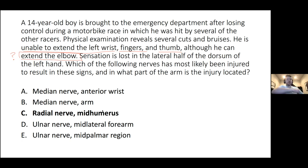Radial nerve mid-humerus. Now, if you think about that, well, the tricep is extension and it's going to be up in this area. How is the tricep not compromised? The reason is that the branch of the radial nerve that goes to the tricep comes off before the midpoint of the humerus, okay? So even if you have a mid-humeral fracture, the triceps will not be affected. They like to put this on here because if you're just going to the elbow, you may think that the tricep would be compromised, but that branch comes off before the midpoint. So the only symptoms you're going to see are distal: wrist, fingers, thumb. The elbow is going to be okay, again, because the branch of the triceps comes off before the midpoint.